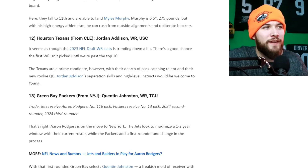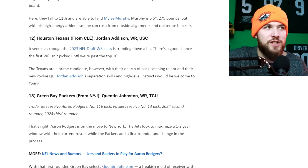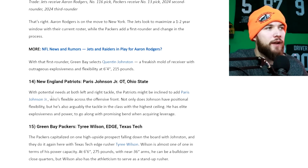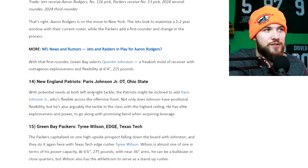But I just don't know if the risk is really worth it there after trading Aaron Rodgers to bring in someone like Quentin Johnston, when, in my opinion, other players that are still on the board would give you more value at 13. The next player off the board is the New England Patriots, selecting in between our 2 picks at pick 14, and they selected Paris Johnson, tackle.